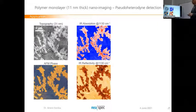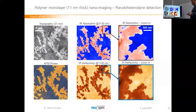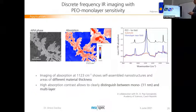And then we have two images from optics. One is related to absorption, the second one to reflectivity. If we go down for digital zoom, the resolution is quite good. Here is 500 nanometers, and we can see the second monolayer on top of the first monolayer, which is giving more signal.